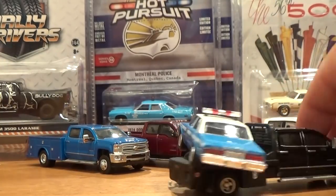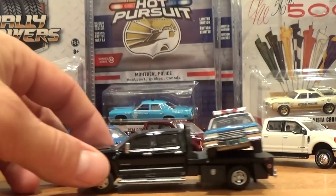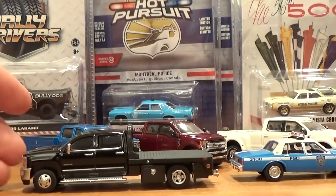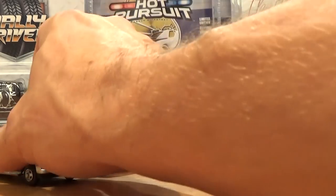You can carry this old Caprice sideways to the crusher. When it's all done, flatten her out. I'm really enjoying this series, guys. I hope, if you like these, you're able to find these in the store.